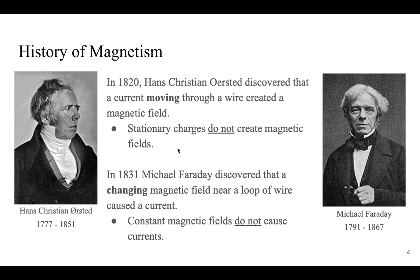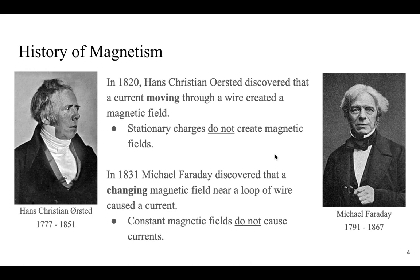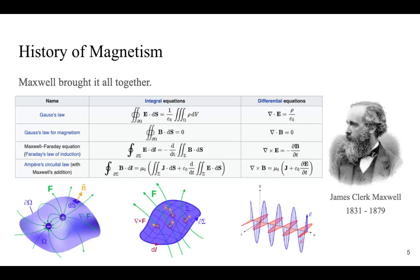Kind of the flip of this. A little while later, Michael Faraday, we've seen him before, discovered that a changing magnetic field near a loop of wire causes a current. So moving charge causes a magnetic field. A changing magnetic field near a loop of wire can cause a current. So a changing magnetic field can cause charge to move. Constant magnetic fields do not cause currents, but changing magnetic fields do. This, by the way, is exactly how an electric guitar pickup works. Maybe we'll get to that later in the chapter. I haven't made that slide yet if we do.